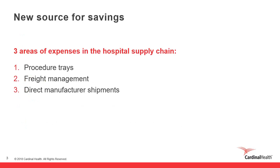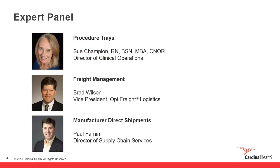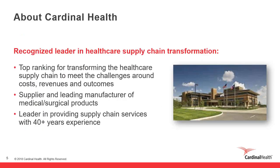To discuss in depth how each of these overlooked expenses can be a new source of savings, I'd like to introduce you to 3 subject matter experts from Cardinal Health. To discuss procedure trays, we're joined by Sue Champion, Director, Clinical Operations. For freight management, please welcome Brad Wilson, Vice President of OptiFreight Logistics. And for manufacturer direct shipments, we have Paul Farnan, Director of Supply Chain Services for Cardinal Health. With that, I'll turn it over to Sue Champion to tell us how procedure trays can be a source of new savings. Sue?